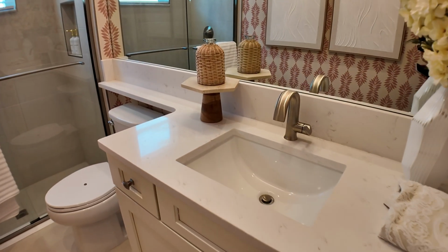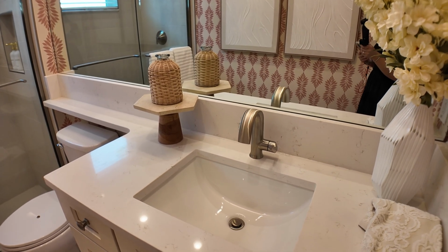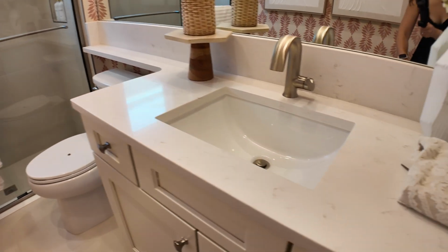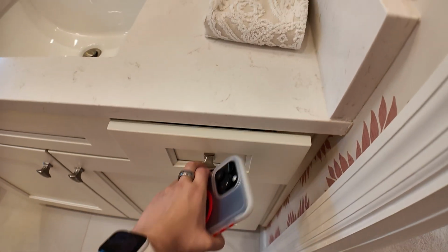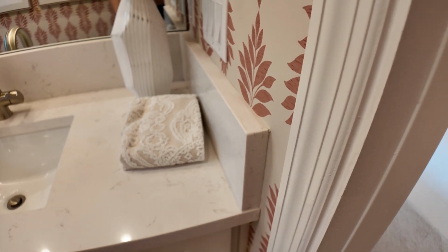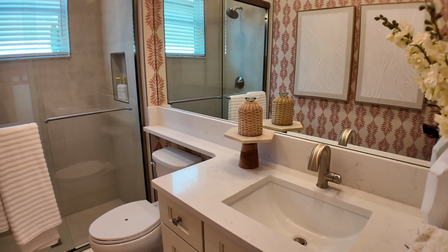So you have quartz countertops here, an undermount sink, beautiful brushed nickel hardware on the faucet. Same thing here for the little drawer pulls. And I love that the drawers are actually functional. You have a very large quartz piece here, and it just really gives this space a very regal, luxurious feel.